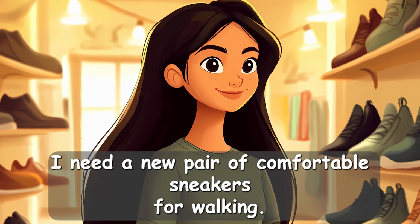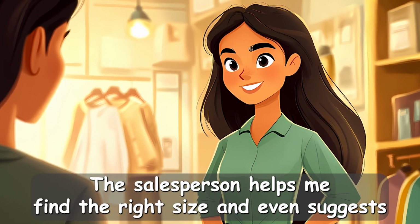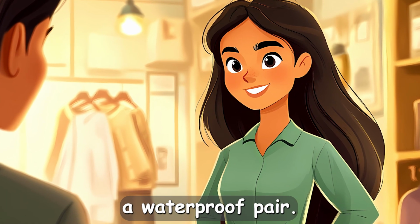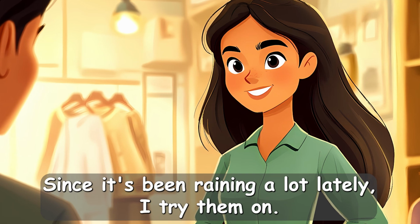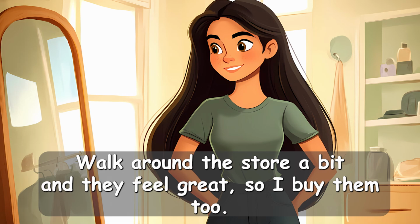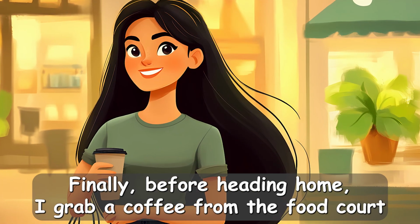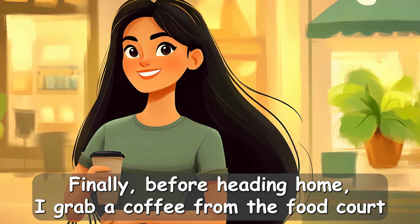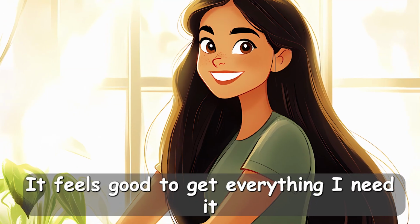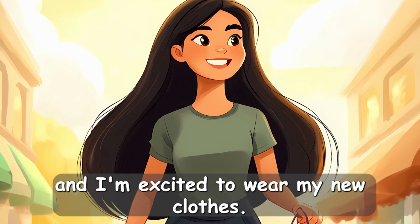I need a new pair of comfortable sneakers for walking. The salesperson helps me find the right size and even suggests a waterproof pair since it's been raining a lot lately. I try them on, walk around the store a bit, and they feel great, so I buy them too. Finally, before heading home, I grab a coffee from the food court and sit down to rest for a few minutes. It feels good to get everything I needed, and I'm excited to wear my new clothes.